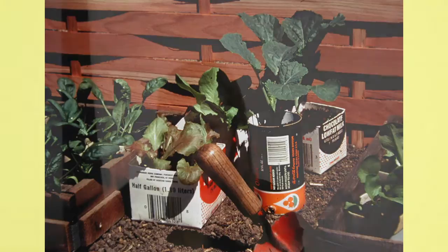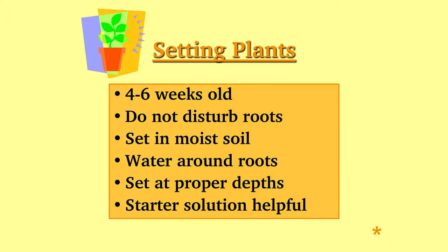So your plants should be 4 to 6 weeks old when you transplant them into the garden. Be careful not to disturb the roots. We want to be gentle with our plants. Set them in a moist soil.